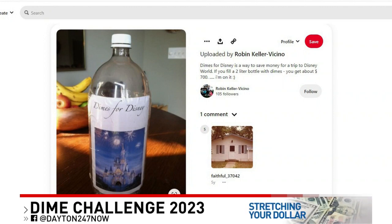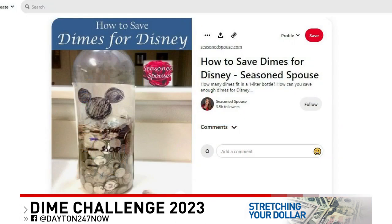You can take a 1 or 2 liter bottle and start simply filling it with dimes. It's so easy, it can be a family affair. In fact, a lot of online bloggers talk about getting the kids involved in this and then rewarding chores with dimes for them to stash in their designated and sometimes even specially decorated bottles.